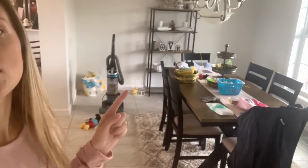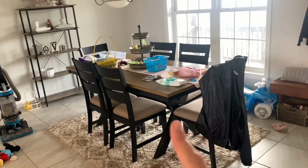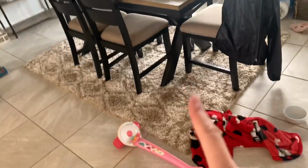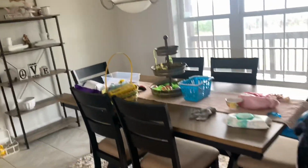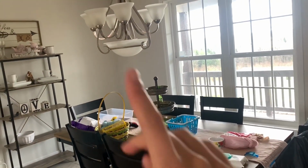I'll kind of tell you what we're gonna do. Like I said, we're gonna put that table down in the basement, keeping that rug in here. That's gonna go into our closet. We're gonna get a new light fixture because if this table's not here, you can literally walk right into that.